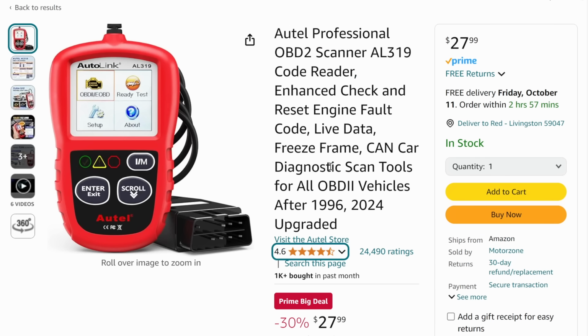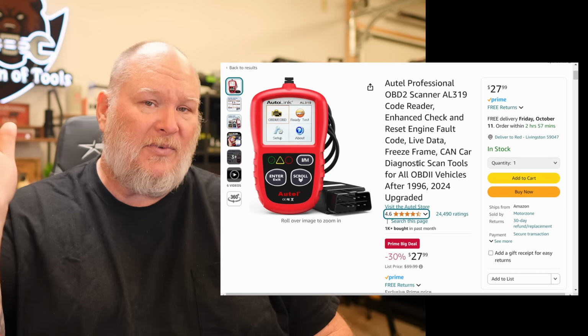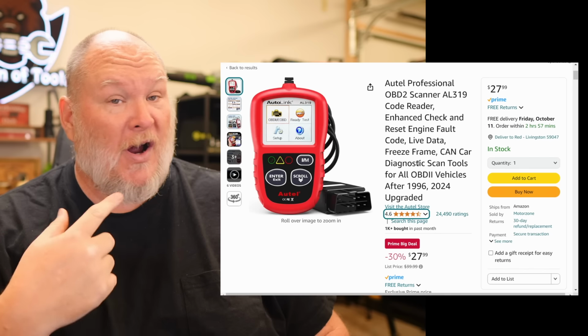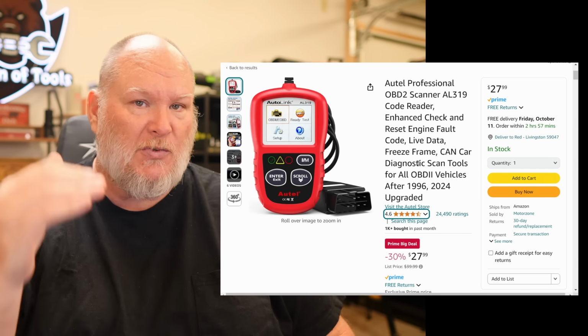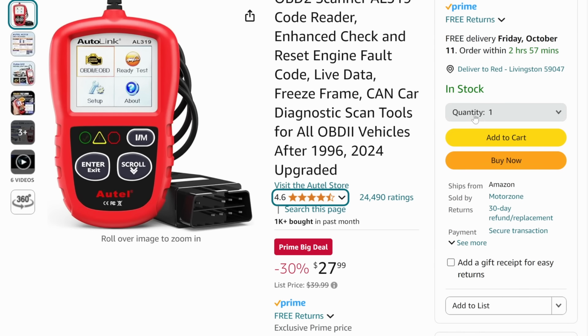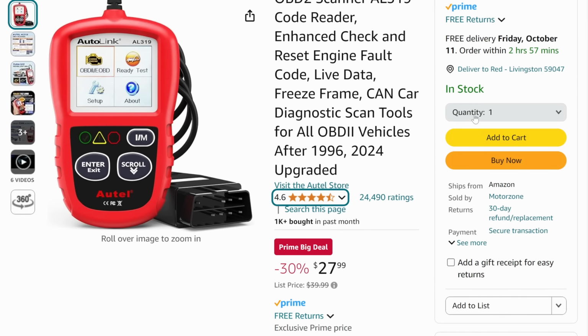Let's keep going. Now, if you just need something cheap, a lot of you ask, hey, I just want to read some codes. I don't need to do all the fancy stuff. What's the best cheap option out here? Here you go, brother. Autel's a big name in this industry. They make stuff that competes with all the top of the line names here. And this is their little baby one here. This is the Autel AL319. It's only $28 on sale right now. That's 30% off list, down from $40.